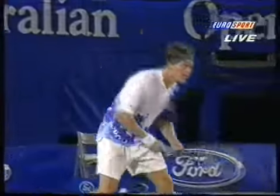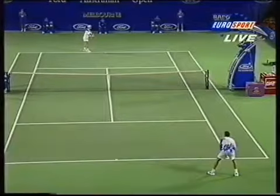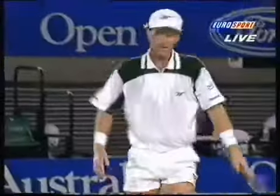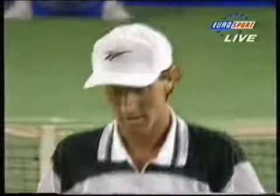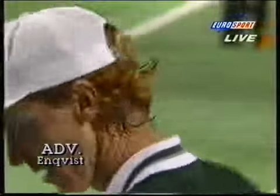Because it was high, he's looking into the lights a little bit. A lot of topspin on Enqvist's mishit forehand pass. Oh dear. Advantage, Enqvist. When he misses a volley like that, it really is a surprise. And here's a second break point.